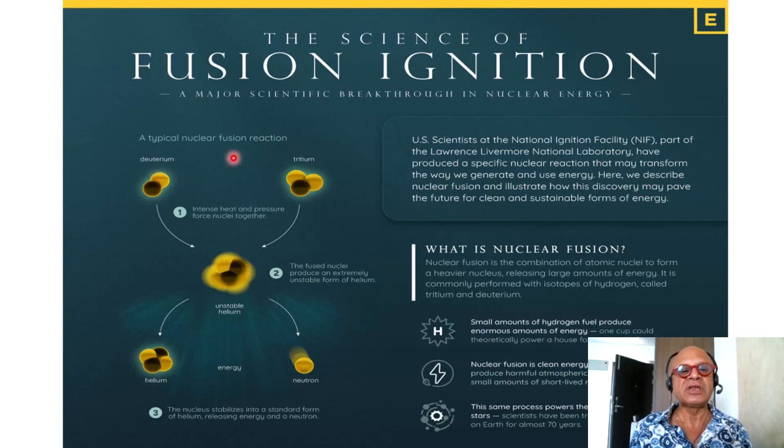So what happens in a typical nuclear fusion reaction? You have fuel like deuterium and tritium, which we already talked about as the ones that fuse at lower temperature and produce a lower temperature plasma than, let's say, boron and other fusion material, which can actually produce energy in a better way. As we already saw, this one tends to produce neutrons. So intense heat and pressure force nuclei together, and the fused nuclei produce an extremely unstable form of helium, and that unstable form of helium then becomes regular helium by getting rid of a neutron. So the nucleus stabilizes into a standard form of helium, releasing the energy and a neutron.